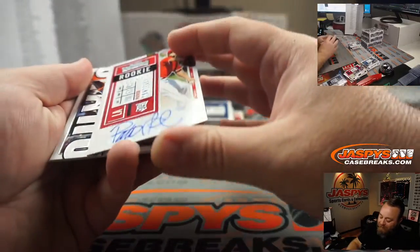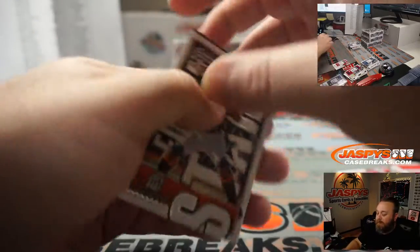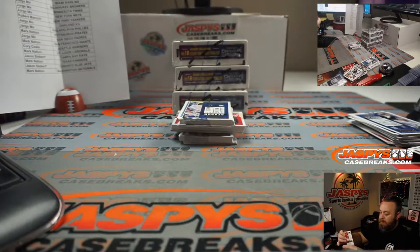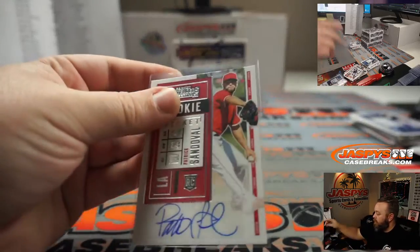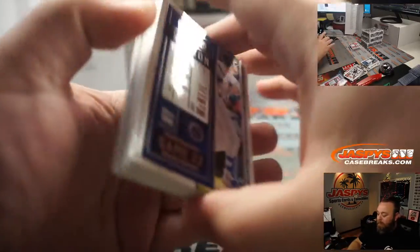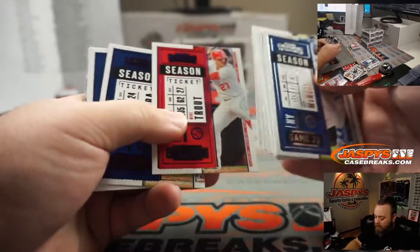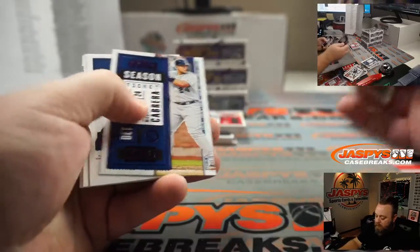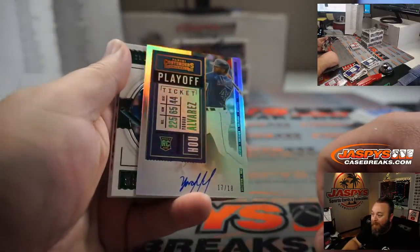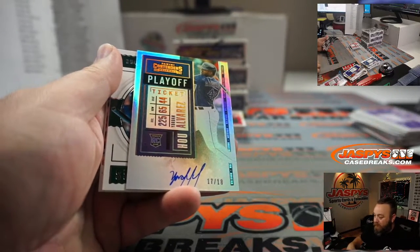Patrick Sandoval, rookie auto, Los Angeles Angels. That's going to Mark Nation. There you go. How about that? Playoff ticket, on-card auto out of 18, Yordan Alvarez, Houston Astros, Corey Cope.